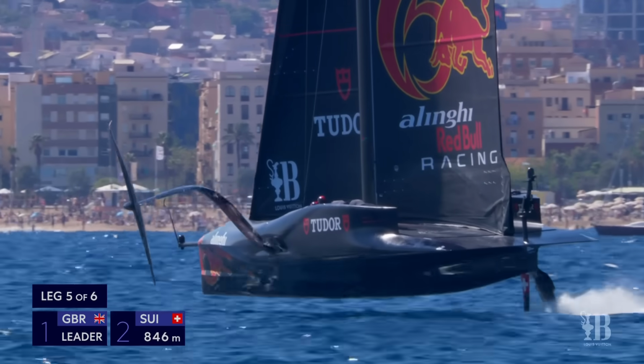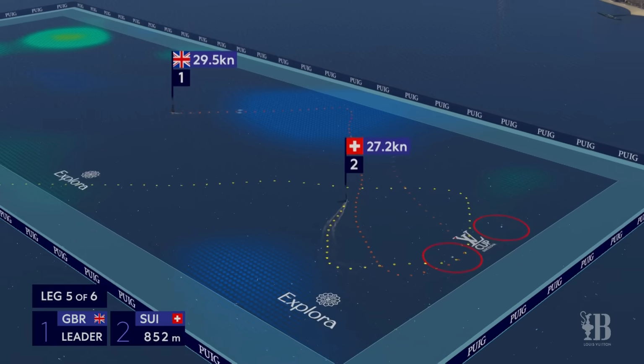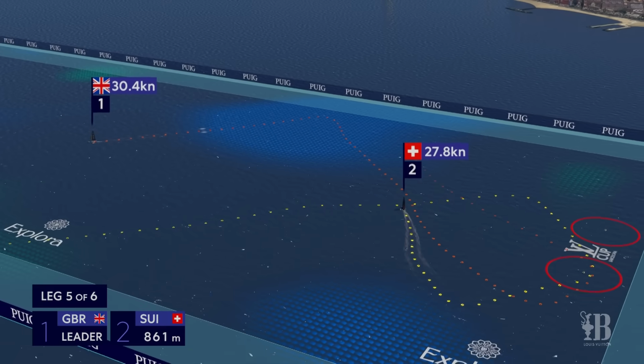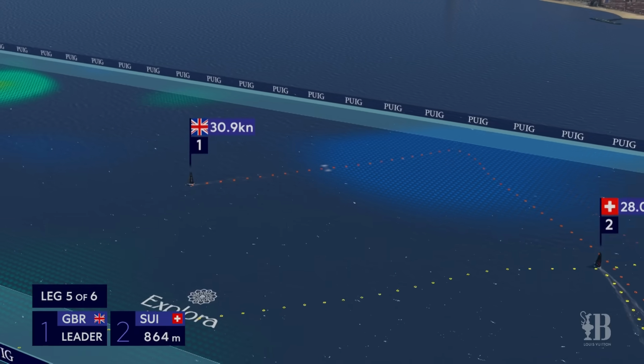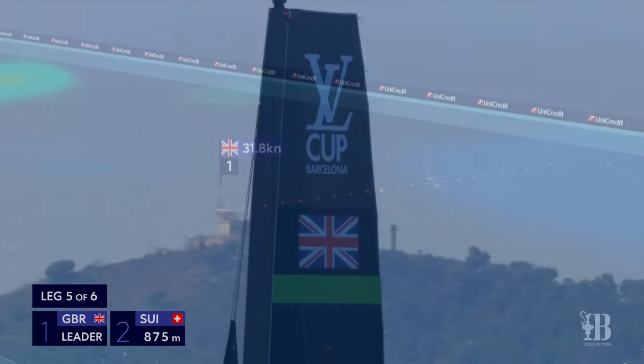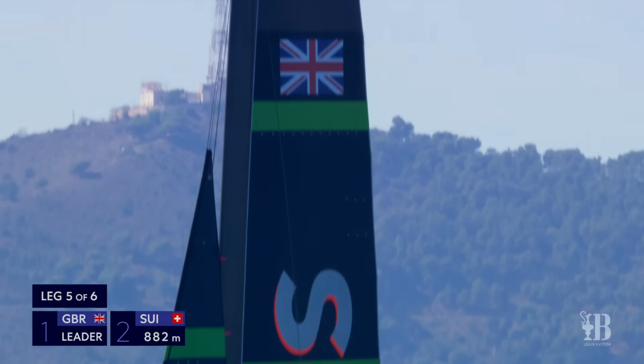No grip here. We've seen, haven't we, over the last 2 weeks, that no lead ever seems quite big enough. You never feel safe. So if you're in the Swiss boat now, all you can do is just join up the bits of pressure, try and keep it as close as you can. Mid-beat now.